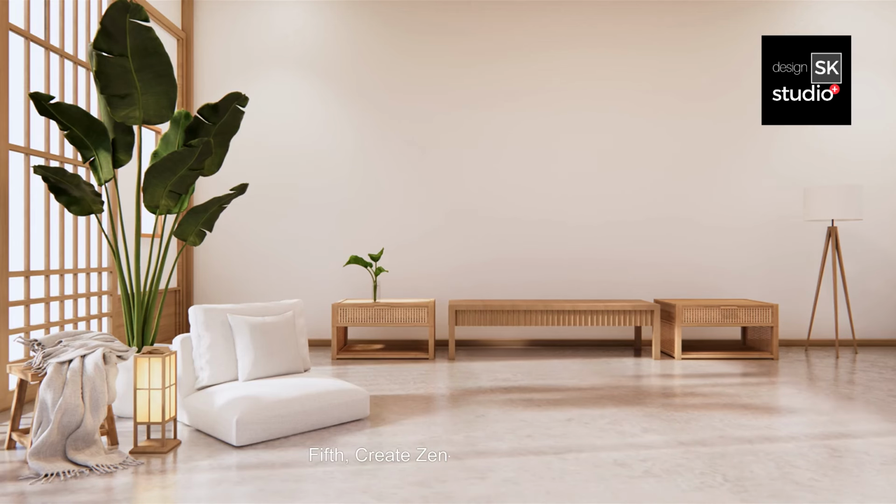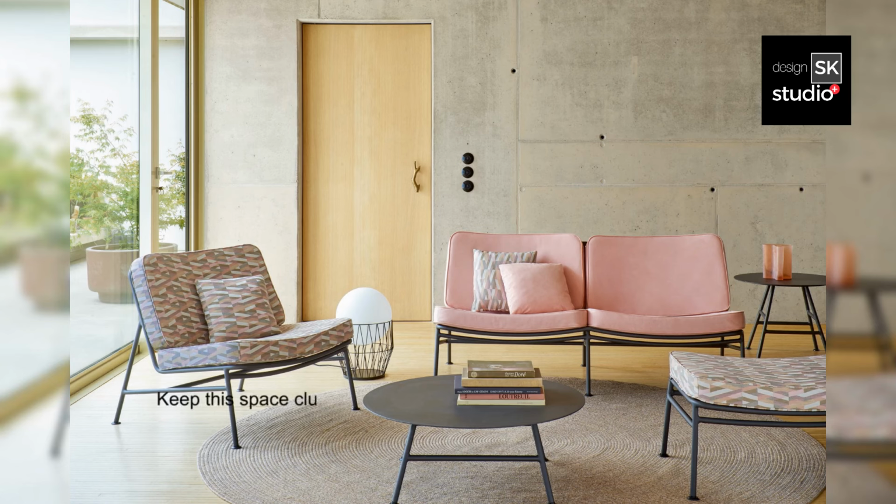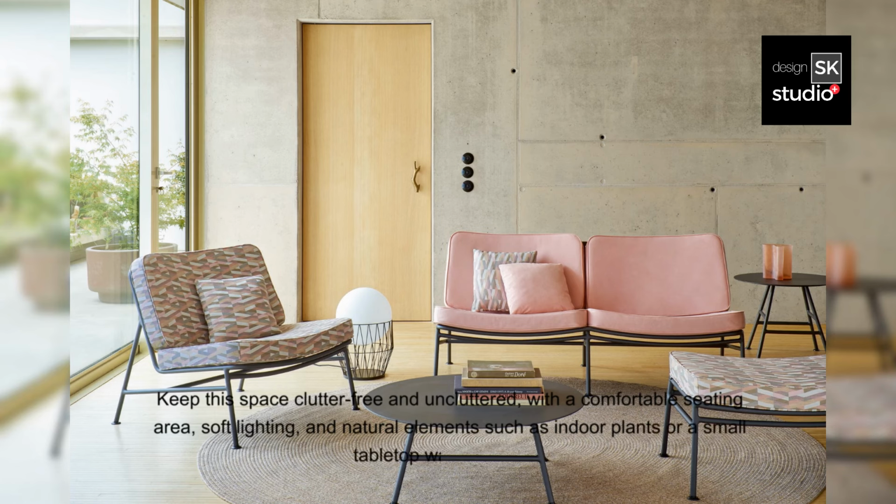Fifth, create Zen-inspired spaces. Designate a quiet corner or meditation area where you can unwind and relax. Keep this space clutter-free, with a comfortable seating area, soft lighting, and natural elements such as indoor plants or a small tabletop water fountain.